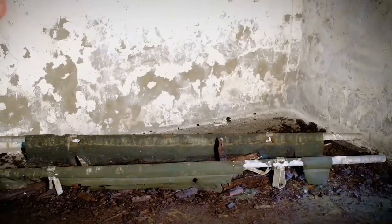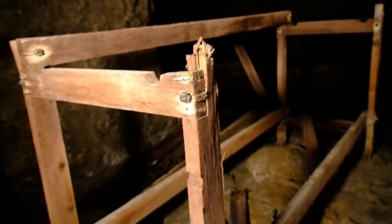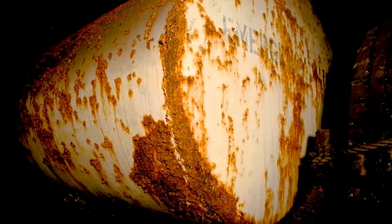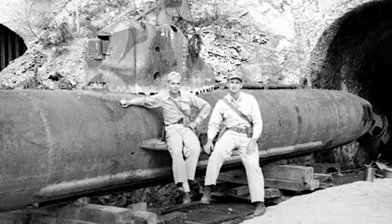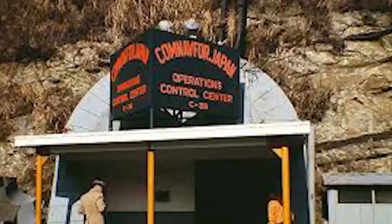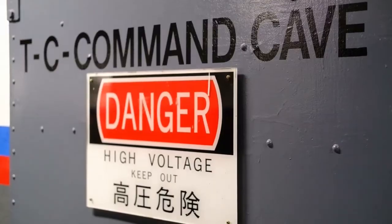The Japanese command and control moved out of the command cave in about 1971, and Commander Naval Forces Japan took over that same command and control space, and we used it up until about the early 90s as the command and control facility for all naval forces here in Japan.